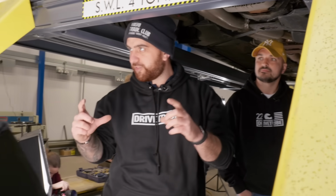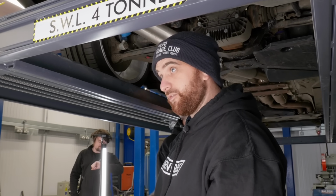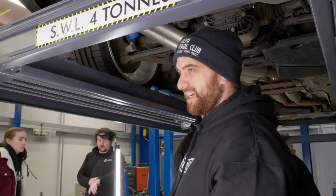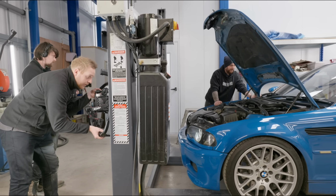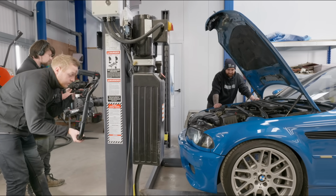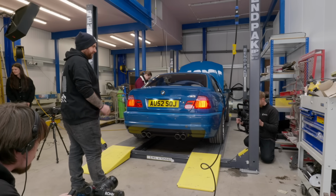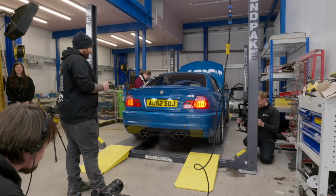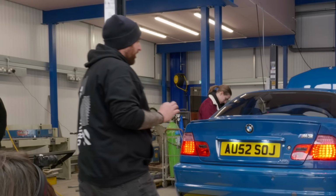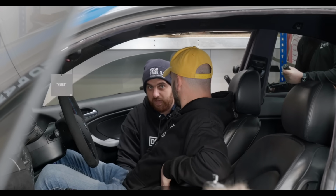Did you have to have the brackets made for the front end for the brakes? Yeah, I had the brackets made. Well, I bet they're better than original. Oh, they're really good. They're massive. Oh, they're huge. And then it was time for the sound test. I think Anthony enjoyed that one.